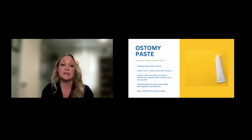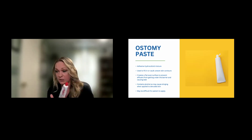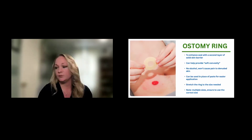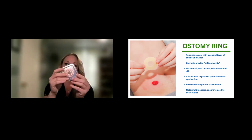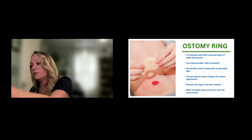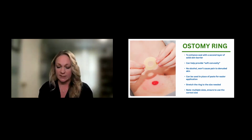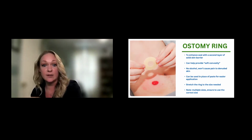But the other thing is it can be a little bit difficult for patients, especially if they have dexterity issues. So there's other options for that. Look at that guy next. So other options would be to use an ostomy ring. This is what it looks like. It is just a hydrocolloid ring, excuse me, just like that. What's nice about this is it's easier to apply for people with dexterity issues.